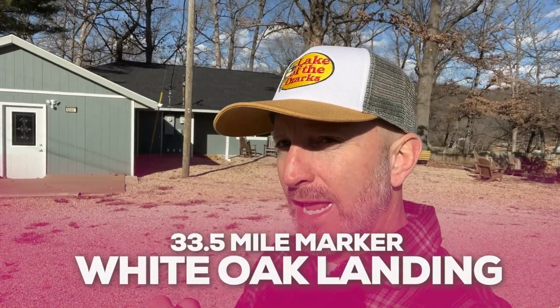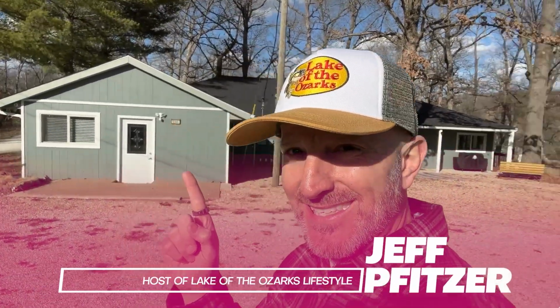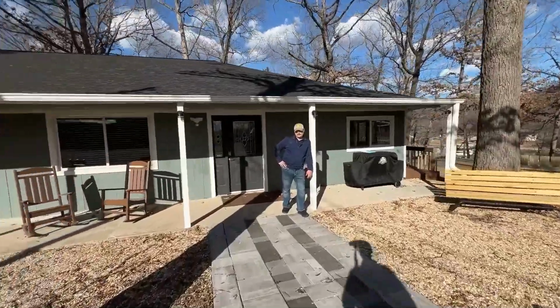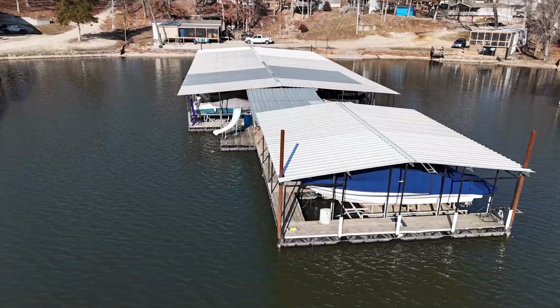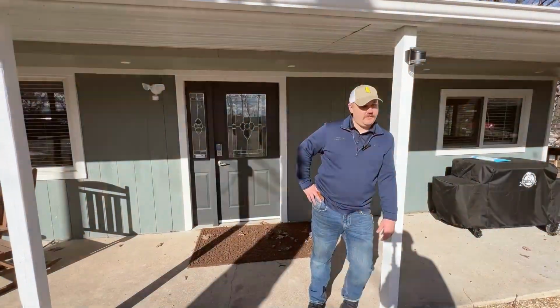Grand Welcome's latest short-term rental called White Oak Landing on the 33.5 mile marker in Sunrise Beach. This monstrosity sleeps 16. You need to check out the inside. Let's go do it. Zach Vavak with Grand Welcome is here to walk us through yet another badass short-term rental. White Oak Landing, dude, this place is like a maze. It's so big. Can you show us through? Yeah, come on.